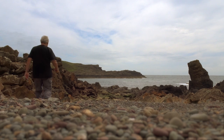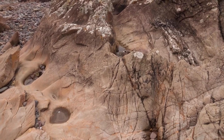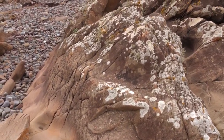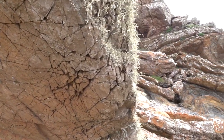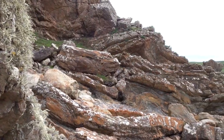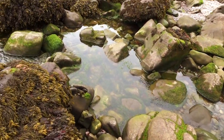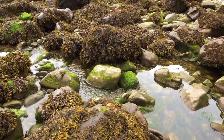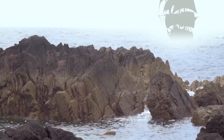I love rummaging around a pebbly beach, and the Mull of Galloway has no shortage of them. Every cove is a veritable treasure chest of interesting rocks and textures, eroded and sculpted by the patient forces of nature. I could spend hours here, navigating the rock pools and imagining what stories the cove could tell. Of smugglers, perhaps, or pirates.